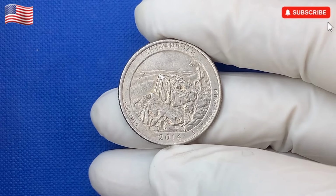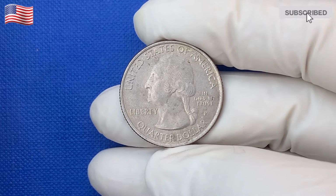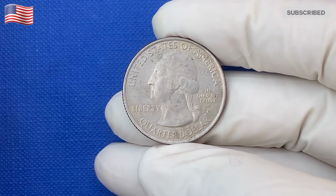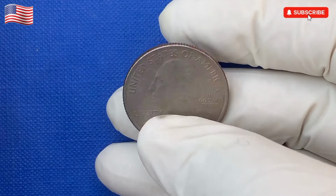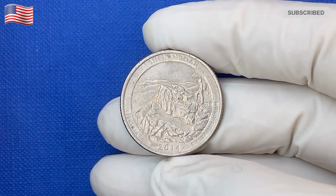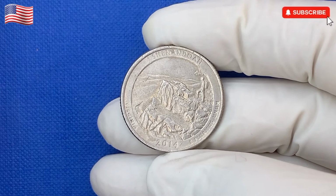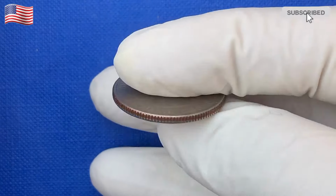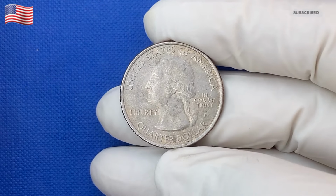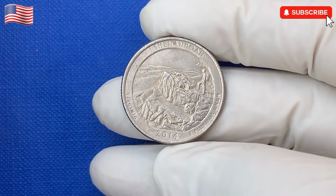Now, you might be wondering, why is this 2014 Washington quarter so valuable? The answer lies in its rarity, condition, and demand. While the United States Mint produced millions of these quarters, not all of them are created equal. The vast majority of quarters that were minted for circulation ended up being used in everyday transactions, which means that they became worn, scratched, and damaged over time. But coins that are kept in pristine condition, away from circulation and wear, become highly sought after by collectors. It's these uncirculated, mint-quality coins that can fetch extraordinary prices on the market.